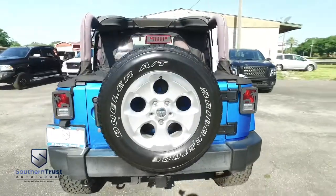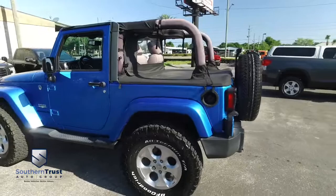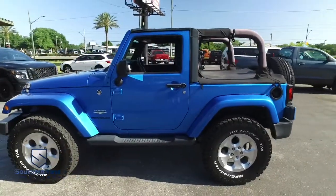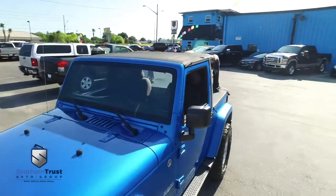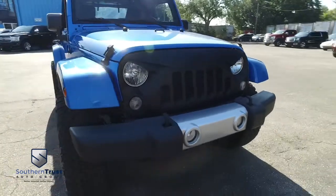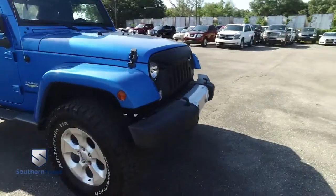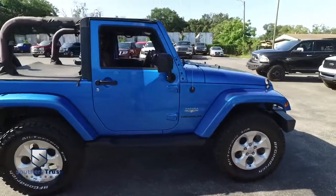Today, Southern Trust proudly presents this beautiful 2015, looking so fresh and so clean, Jeep Sahara, two-door Jeep that never sleeps. You got that trail dominating, hill climbing V6 muscle. Guys, you got the top. You also got that weatherproof covering on the seats and the console. Look at that beautiful grille, fog lamps, tow hooks, hooking you up with a little bit of style and profile.